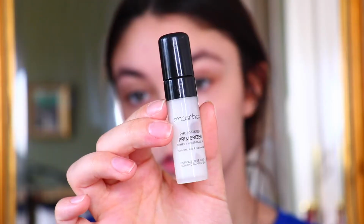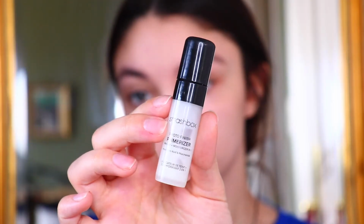To start this look, I know I look like a bum, I'm sorry, but we're going to go ahead and dip into the Smashbox Photo Finish Primerizer, and this is actually the mini. I really want to get the full version. I had the gel one a long time ago, and it definitely made my pores so smooth and my skin feel amazing when I used it, so I might have to buy that again.